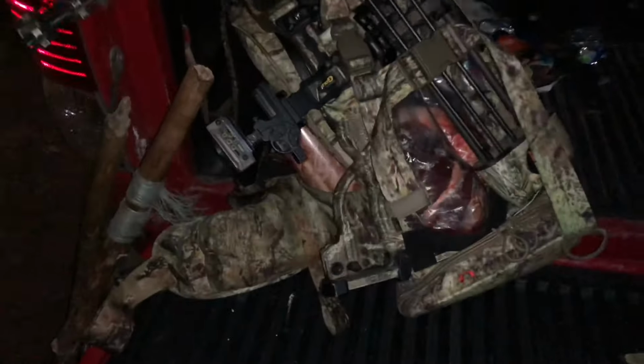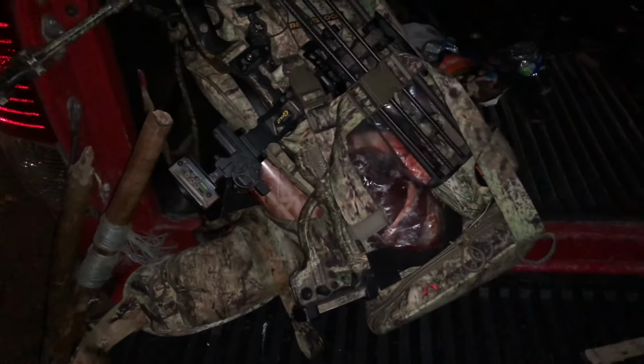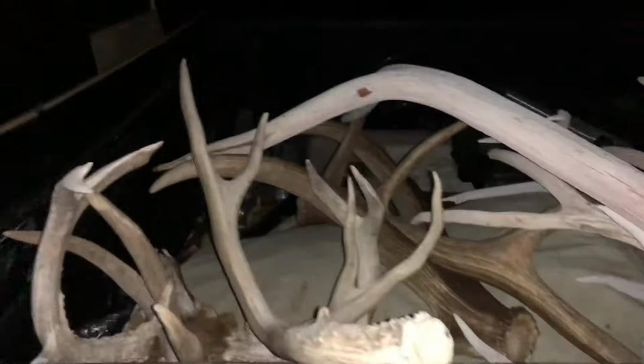Well, we finally made it back to the trucks. Brutal hike. I think it took us about 3 hours to hike out of there. But we're back at camp. Back to the vehicle, gonna get something cold to drink and something to eat. Probably sleep good tonight. And came back with a pile today.